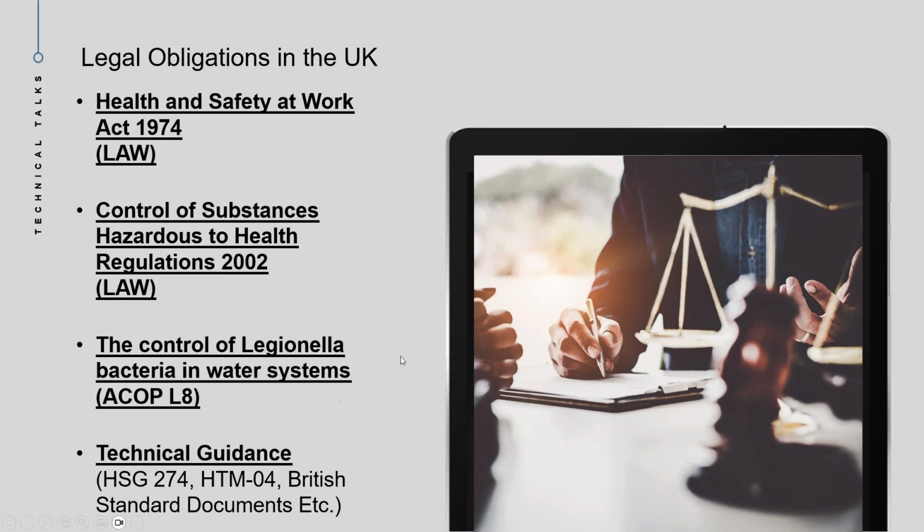Then we come on to two areas which are specifically related to Legionella bacteria. That is ACOP L8, which is the Approved Code of Practice. Now, this isn't necessarily law, but if you comply with everything in these regulations, you will be complying with the COSHH law. So the ACOP L8 tells you what you need to do to comply with Legionella control. And then you'll have various other technical documents and guidance, such as HSG 274, which basically tells you how to comply with the ACOP L8, and gives you specific control measures and more detailed technical guidance. We have things like HTM 04, which is all about Legionella control in hospital settings, and various British Standard documents, which go more into depth about sampling, risk assessments, disinfection, those types of things.